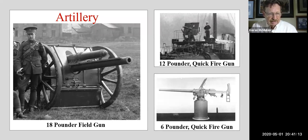this is a gun that can fire 6,500 yards, and it's got fixed ammunition. The recoil system is a spring and buffer, which means it compresses and then it returns, but it also has to be stabilized by having its trail, the pole trail, put in one spot.